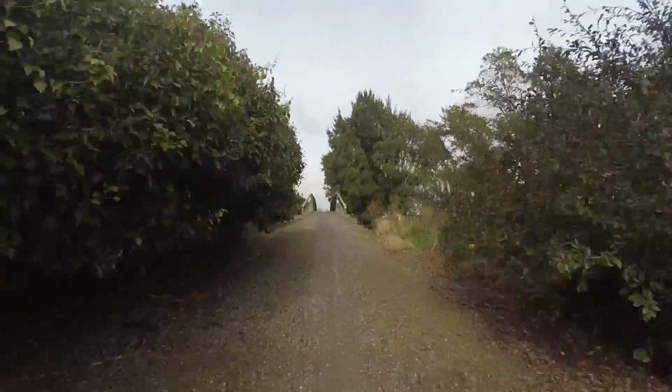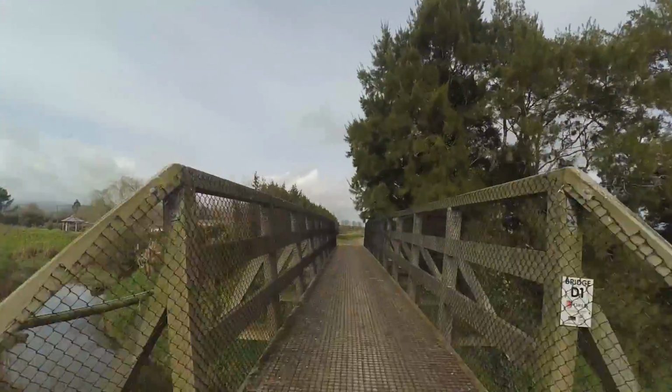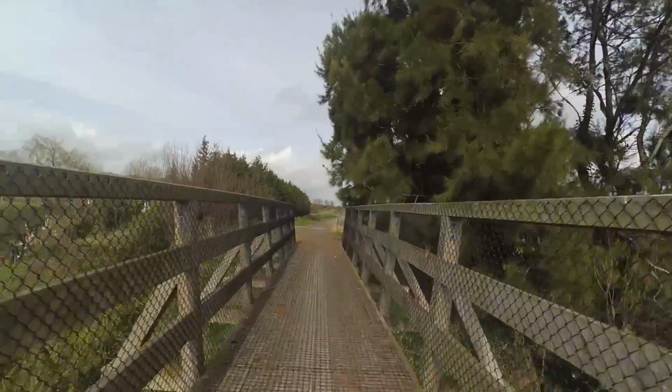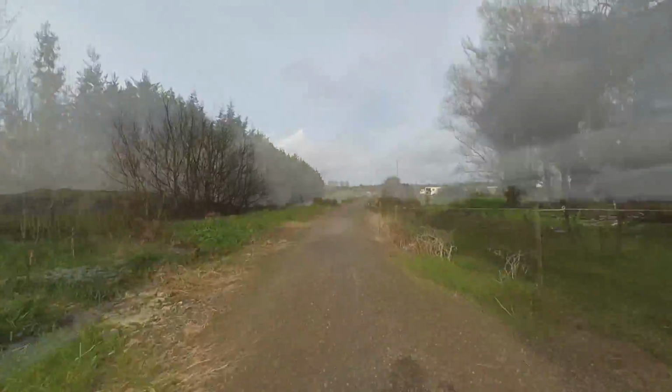The council did a really nice job on this trail. They've put bridges in over the streams and they're really nicely done. They're made of wood, local wood. And if you like that sort of thing, they rather add to the scenery.